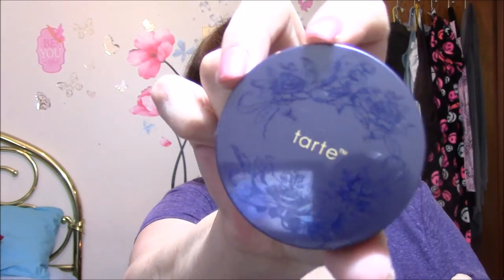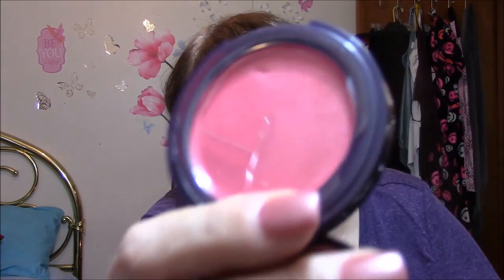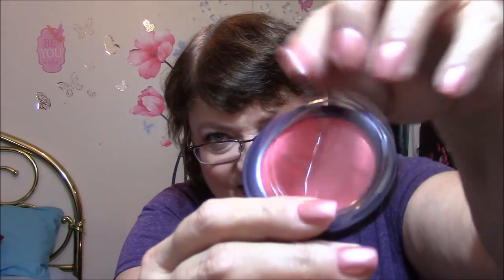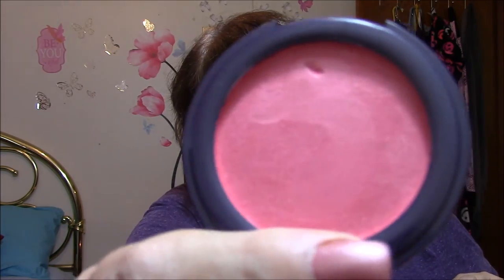So anyway, there's that. And the next thing I got was a blush. This is the Shimmering Pink High Performance Naturals Amazonian Clay Air Blush, Maracuja Blush. Their packaging is so pretty. You can tell where I already put my fingers in it. It is that creamy, you can really tell. I think it's kind of like one of those cream to powder types, but it's so pretty. I'm very happy with it.